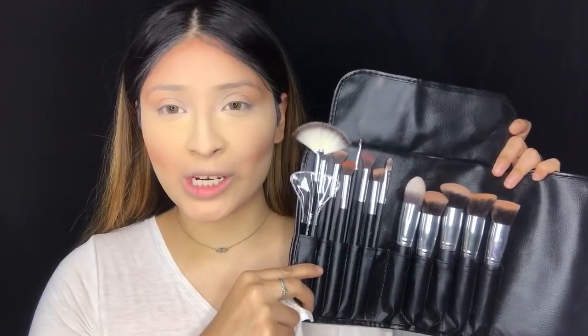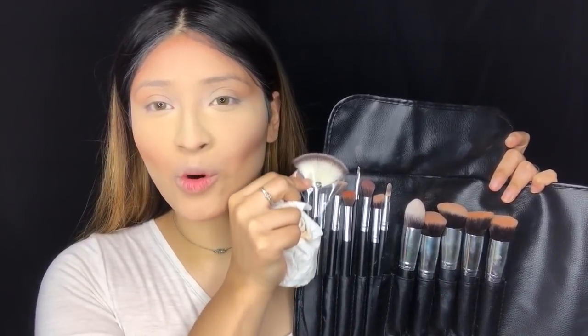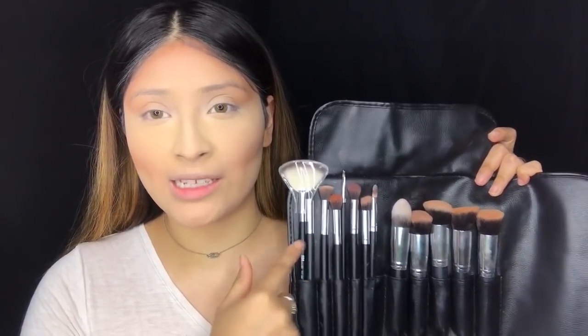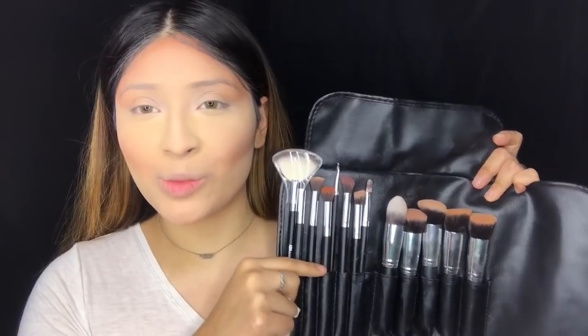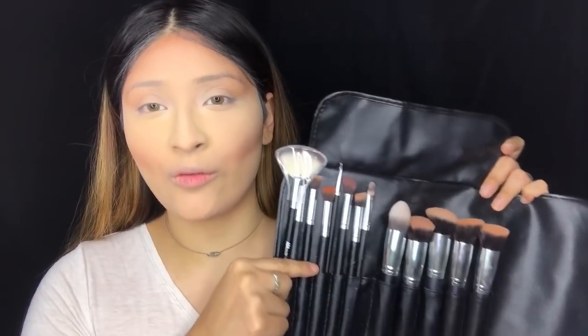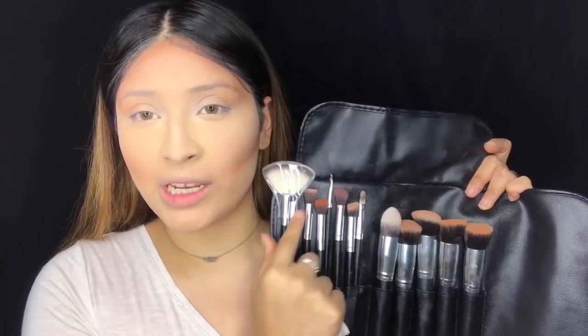So here are the brushes I'm going to be using for this makeup look. These brushes are from Miss A as well. I did buy these a while back, which is why they're already used, but I love these brushes. They're super high quality, and the brush set itself is only $10, which is $1 each brush. These three right here, they're not included. I did buy those separately, and I'm going to be using this shade right here for my contour.